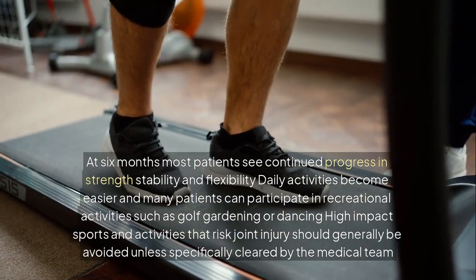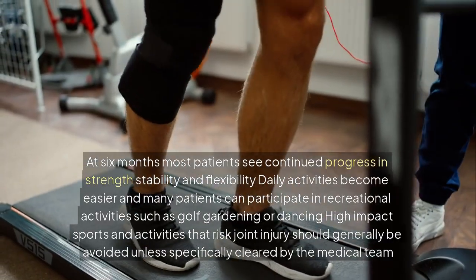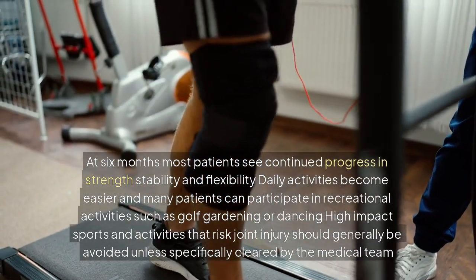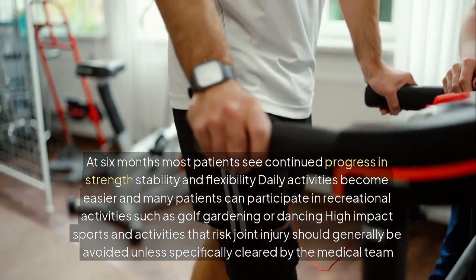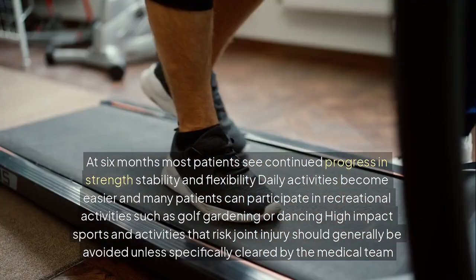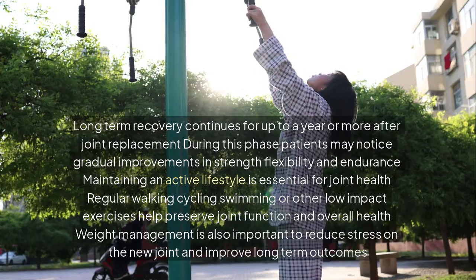At 6 months, most patients see continued progress in strength, stability and flexibility. Daily activities become easier and many patients can participate in recreational activities such as golf, gardening or dancing. High-impact sports and activities that risk joint injury should generally be avoided unless specifically cleared by the medical team.